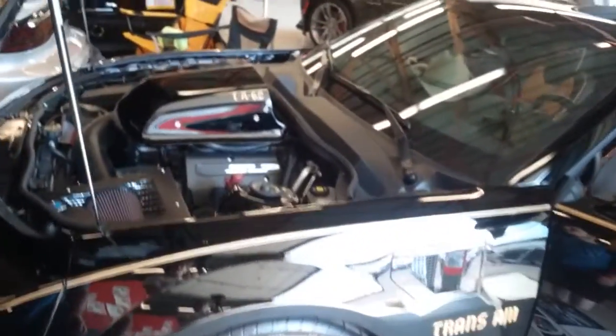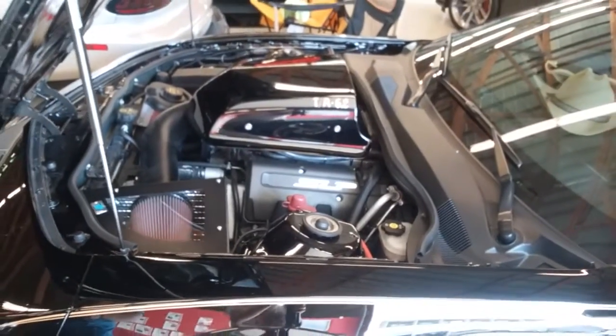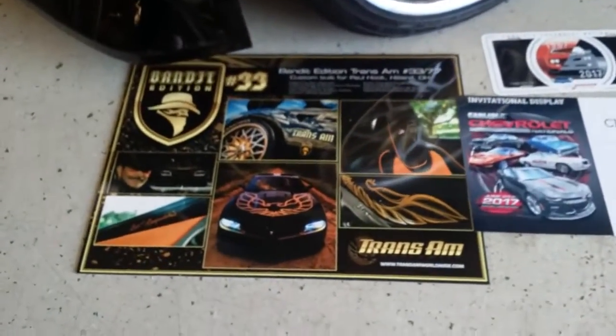They pull their intakes fucking crazy. Oh, is that? Oh, that's cool. Their induction. Some grade A shit. Got some big ass snowflakes on it. Got some advertisement right here.